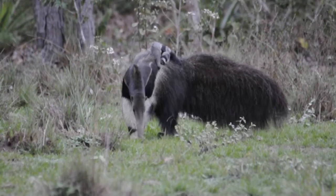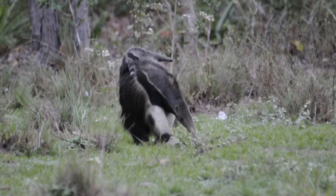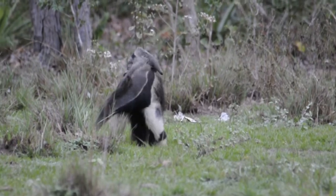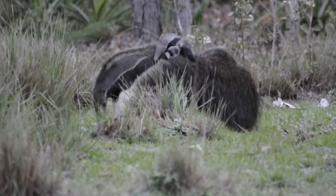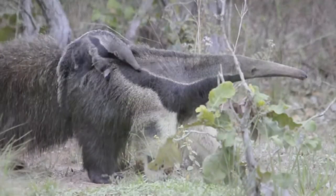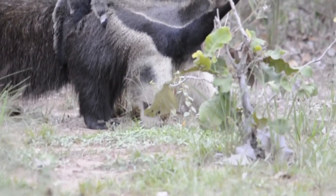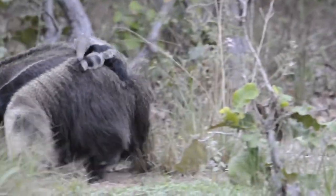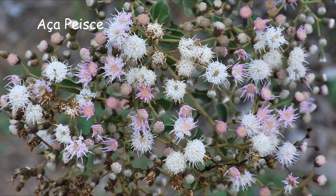The giant anteater is the largest anteater in the world. They're between 6 and 8 feet long and weigh up to 140 pounds. They eat up to 30,000 insects a day. Anteaters have poor eyesight and hearing, but great noses. We're downwind, but she smells us. There she goes. Enough excitement for today. We head back to the lodge for dinner.